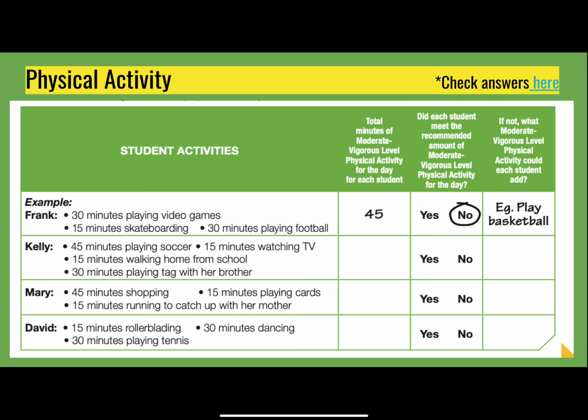Now let's take a look at some physical activity to see if these students are meeting the 60 minutes of moderate to vigorous physical activity every day. So Frank, the example, he played video games for 30 minutes. That does not count as moderate to vigorous physical activity. He had 15 minutes of skateboarding and 30 minutes of football.